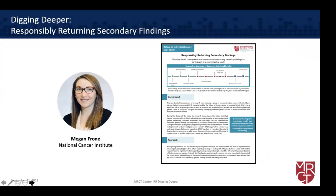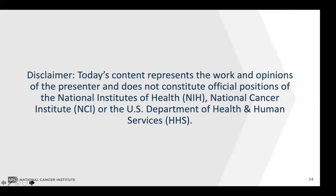Megan Frone, a wonderful colleague of mine, is a board-certified clinical genetic counselor at the National Cancer Institute. She co-authored this case on responsibly returning secondary findings, and she's going to walk through the case with you, in case you haven't had a chance to look at it, over the high-level considerations and deliberations. Then we'll have a discussion, and I'll take your questions as best I can from the chat in order to foster more discussion and conversation. So here's our disclaimer for Megan, and then I will stop sharing and we'll just move into the presentation and discussion portion.